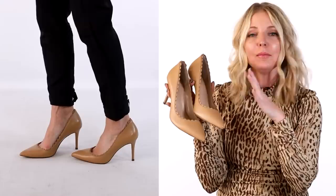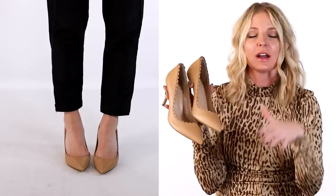I love the way they look. I love the way they fit. I love the way they feel. They're comfortable for heels. There's a disclaimer there. They're not something you're gonna run around town in, run errands in, but you need a great leg lengthening office pump.